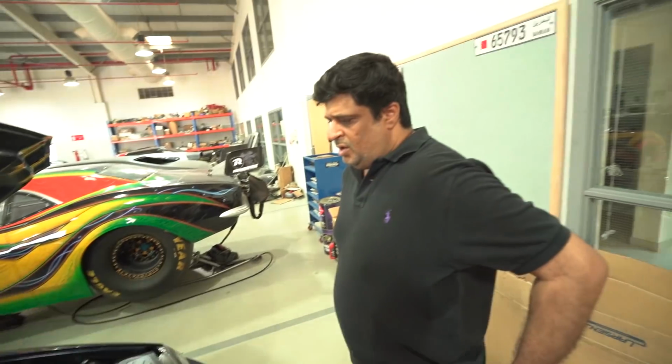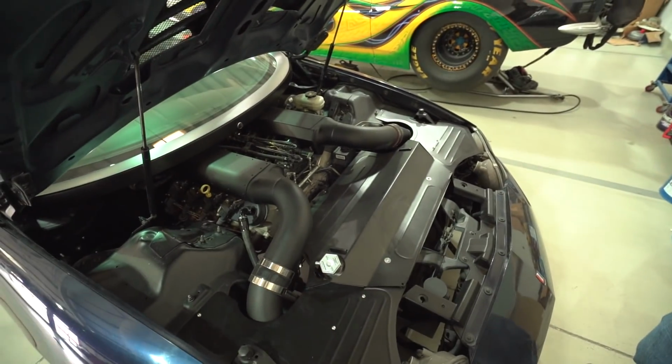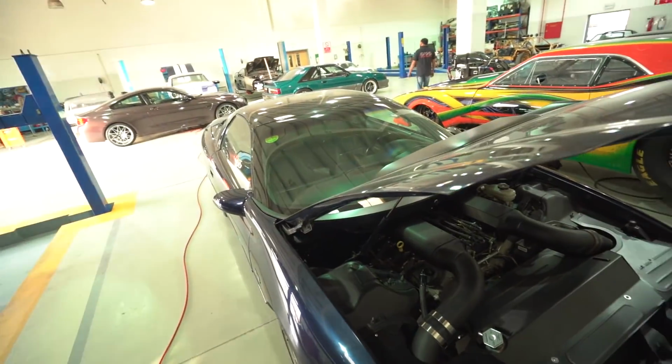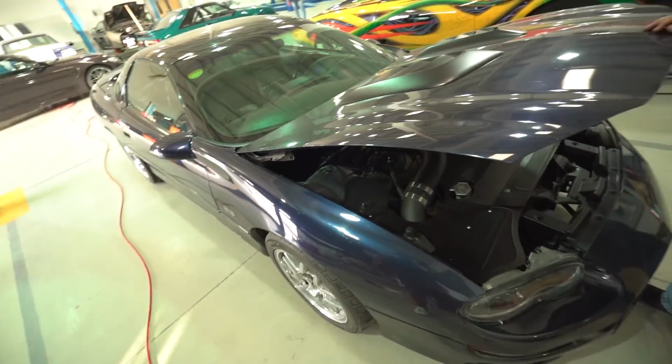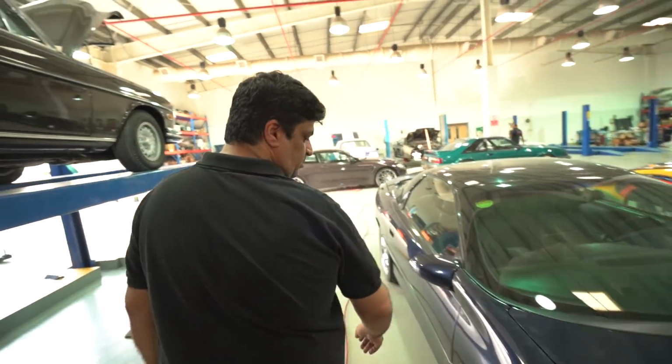How much power is this thing making? Puts around mid 600s at the wheel. Sick, man. Thank you, thank you. And it looks like a total sleeper from the outside. It does. That's the whole idea. Make it look like a normal car, but really quick.